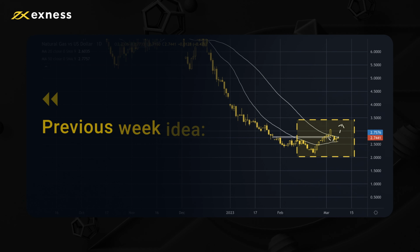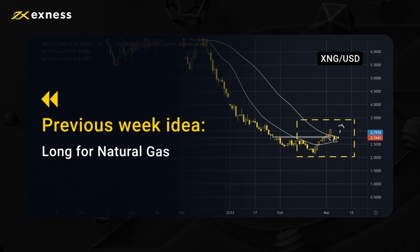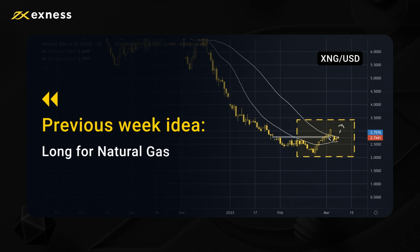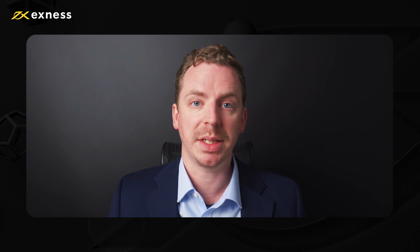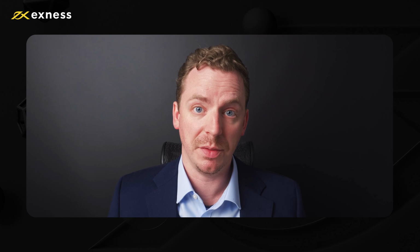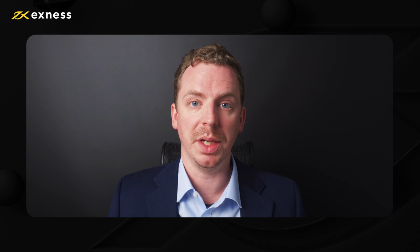Last week's idea was a potential buy for natural gas after it had mostly completed an inverted head and shoulders, with a possible move up to around 3 or 3.20. The idea was basically accurate, with the price having moved slightly above $3, but it still seems to be active, with the potential for another move up by natural gas over the next few days.